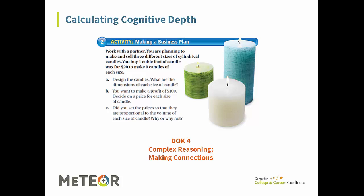In a DOK 4, the focus is requiring complex reasoning, planning, and thinking for the investigation. The cognitive demand of the task should be high and the work should be very complex with multiple steps. Students should be required to make several connections, relate ideas within the content area, and to have to select one approach among several alternatives on how the problem should be solved. Level 4 activities include designing and conducting experiments, developing, improving, and making connections.